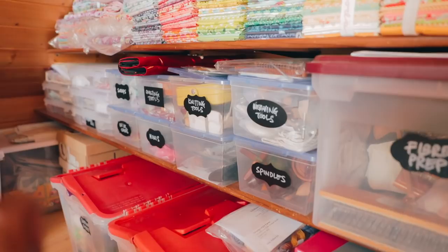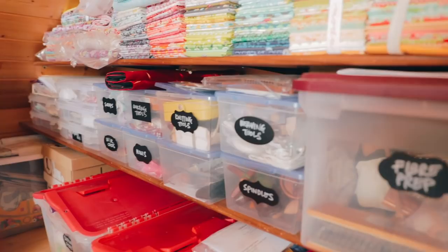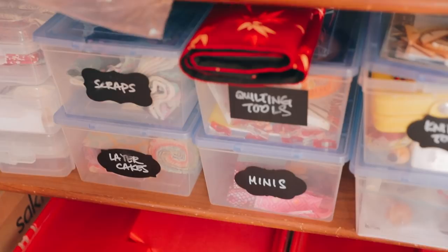So that includes things like orifice hooks, spinning wheel oil, and then quilting tools, binding clips, things like sewing needles, safety pins for basting quilts and things like that, minis, layer cakes, and scraps of quilting fabric. So all of that stuff is being sorted. And then over here, those are quilts that are in progress. There's kind of a few of them.